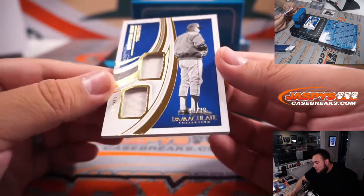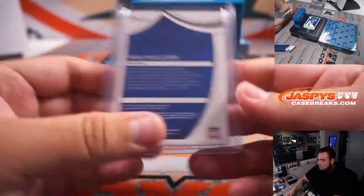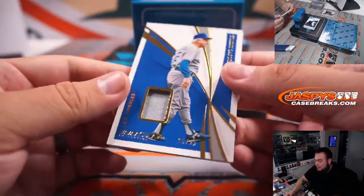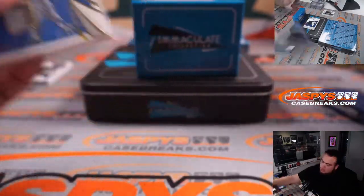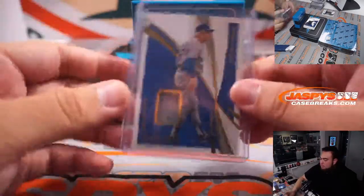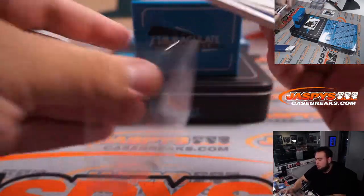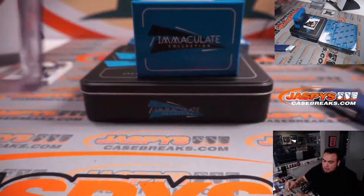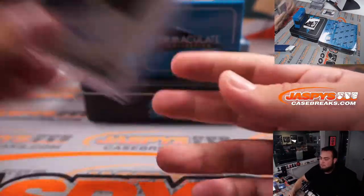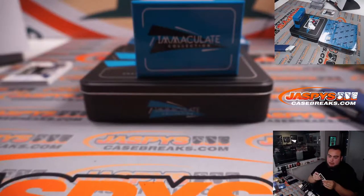We have for Montreal, Dick Williams. Expos would be going to Bill. We have Tommy Lasorda, 25 out of 25 for the Dodgers. Dusty with that one. We have a Deivi Garcia RPA. It's a jersey number, right? 83. 33 out of 83. It's going to the Yankees and Jeffrey Dorlach. Ryan Weathers for the Padres. 1 out of 10. Padres going to Joel.